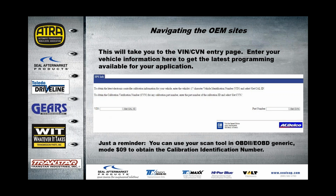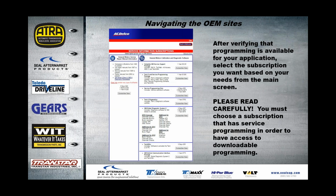So once we get that information entered and we submit it, basically it's going to give us a list of calibrations that are going to be applicable to our vehicle, and we're going to have to actually search and find, very much in the same manner as we did with Chrysler and Ford, to verify that our programming is needed. Once we determine that our programming is necessary for this, then we're going to go to the website to actually purchase the subscription.